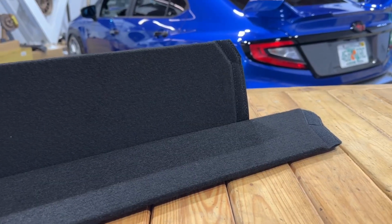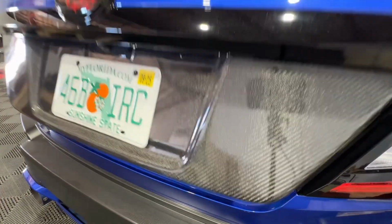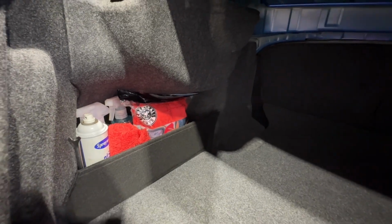Our final product is one of my favorites, even though it's the most inexpensive add-on we've had today. And that's the Noble Suede trunk partitions. Simply put, it helps to convert your trunk from this to this. Sold as a pair, one for the left and one for the right, this is an easy way to clean up and organize your trunk space.